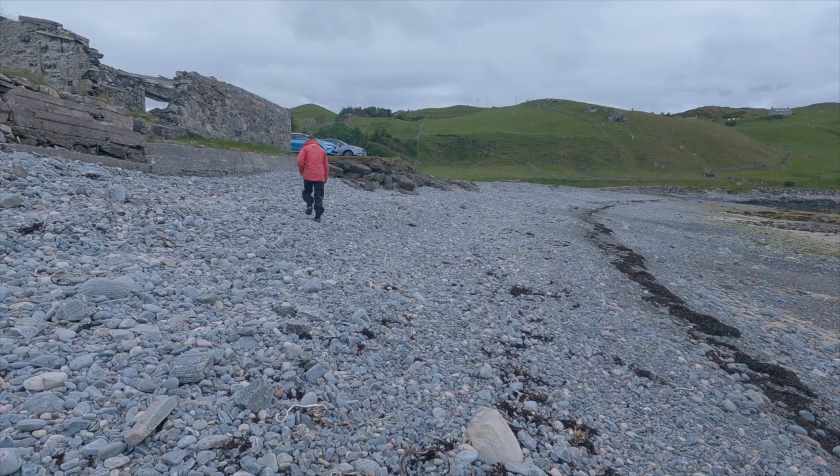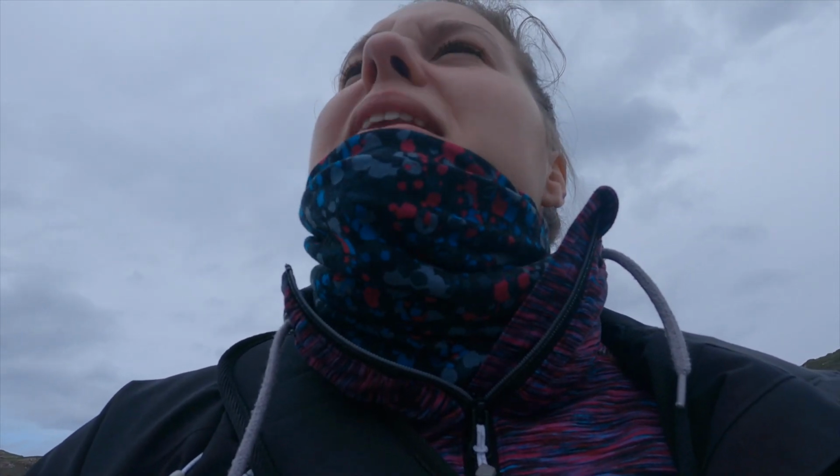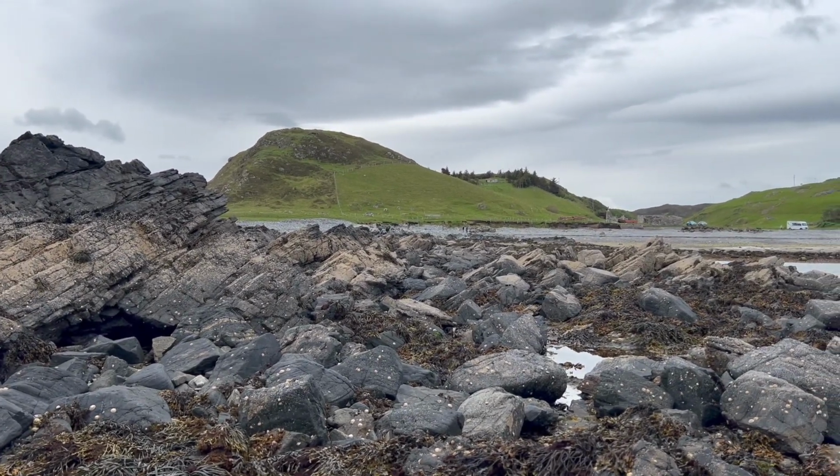Let's go do it. This is take four. We forgot more kit. She's going back to the car. You can tell it's going to be a very good sampling day. I've just clambered my way over from all the way over there.